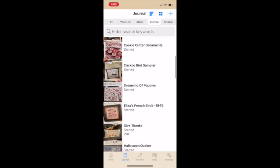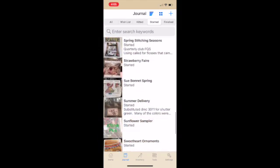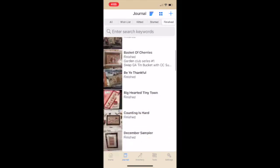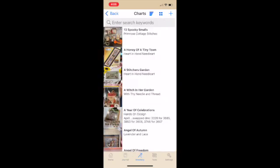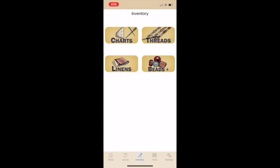So these are all of my started projects. I don't have any in the wish list. I have a few in kitted. That's harder for me because sometimes it takes me a few months to kit a project if I need supplies. And then this is my list of finished projects. And then here is the snapshot where you get a little bit bigger picture of what you have. If that works for you, you can do it that way as well.